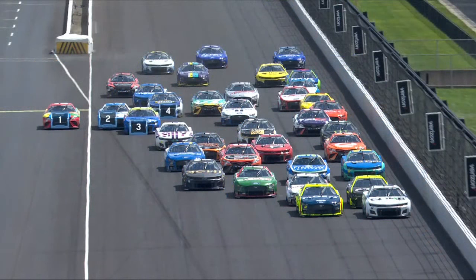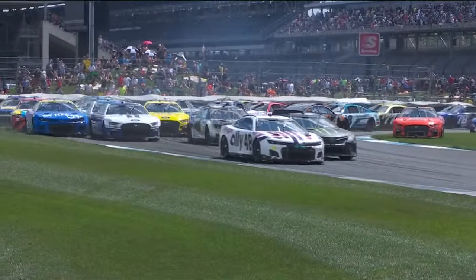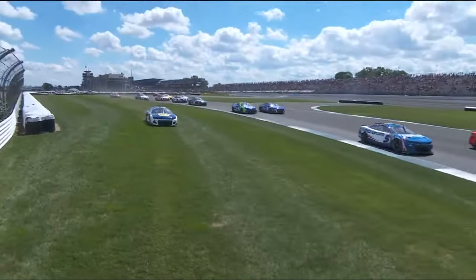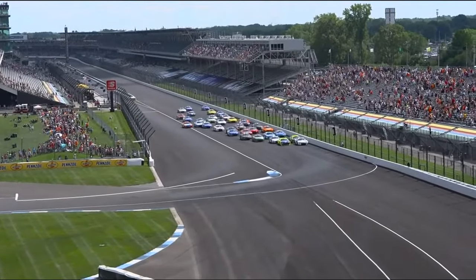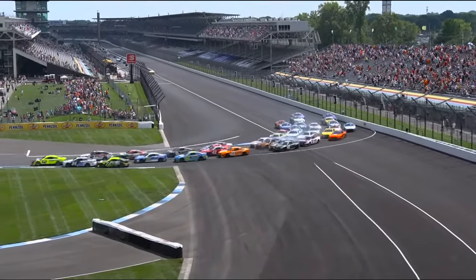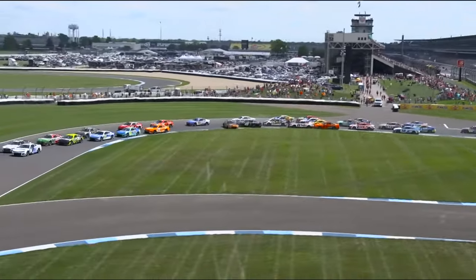These have been the restarts already today. 7-8 wide here as they enter turn number one. And it's been Calamity Corner. Drivers off course, drivers missing the turn. Saw the big hit by Larson into Ty Dillon. But just trying to funnel 7-8 cars wide down to maybe 3 can make it through there.